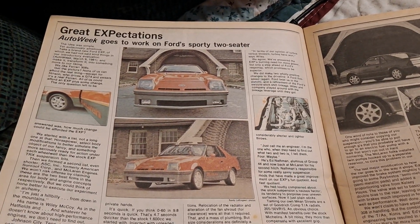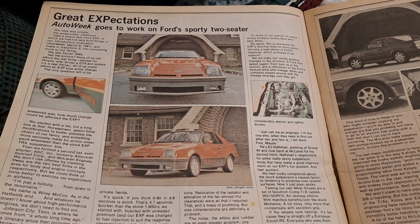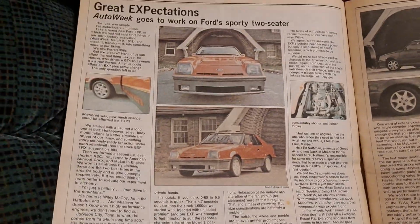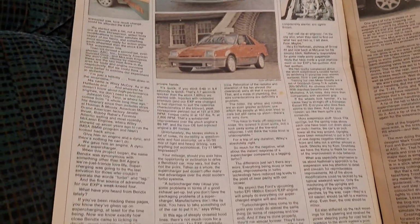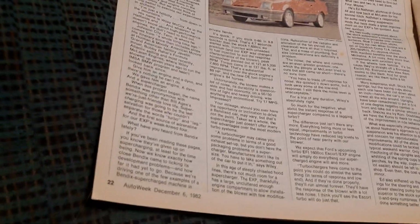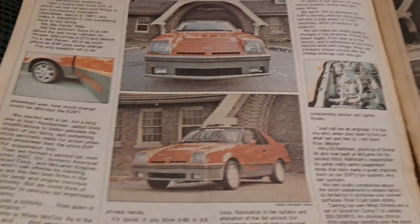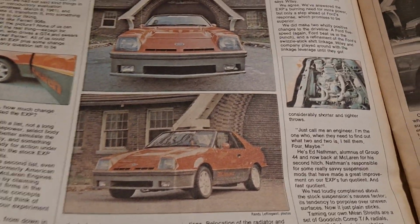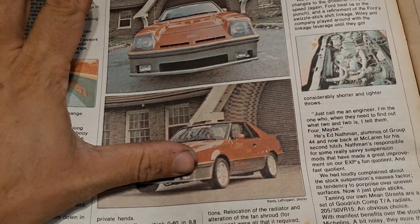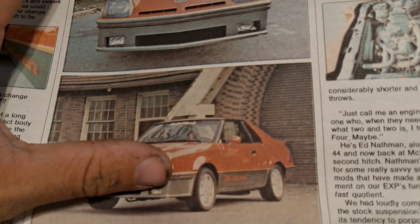The car. So ASC McLaren gets a hold of a 1982 Ford EXP. Supposedly they get a hold of two. We don't know why, other than they felt that they could take a very neat, affordable car and make it closer somewhere along the lines of a Ferrari 308 GT. But you can kind of see the resemblance. I mean, if we do this, yeah, there's a little bit of 308 there.